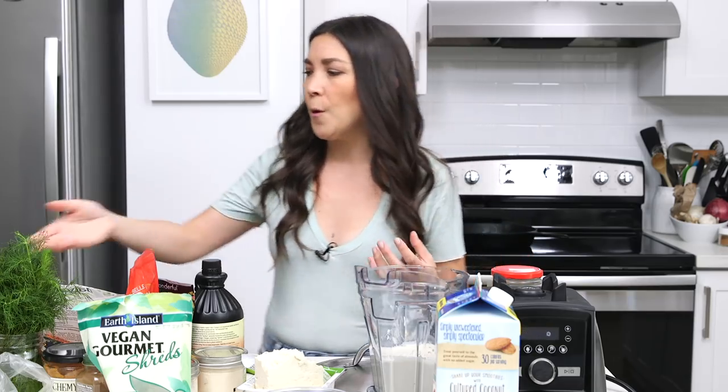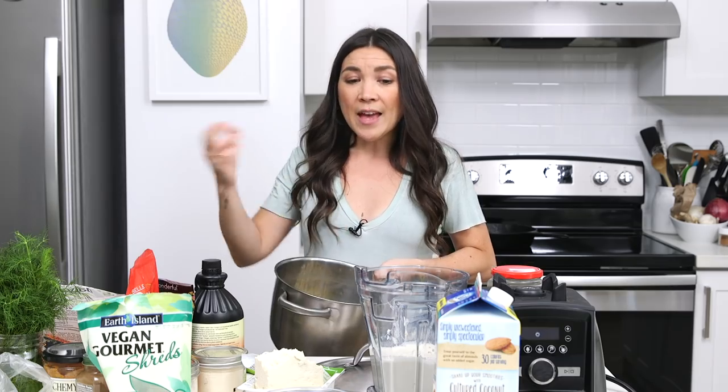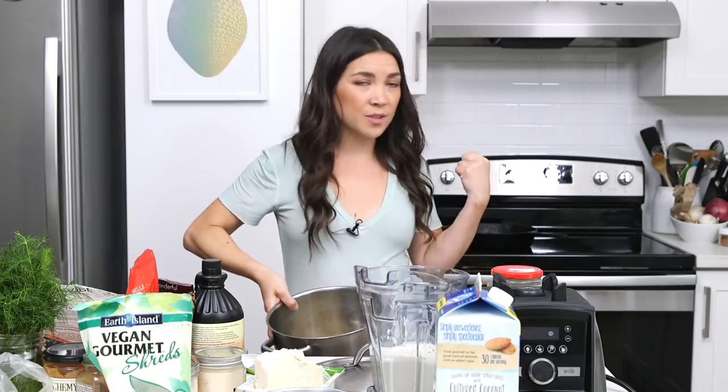So what I want to do is saute onion in here and garlic and the green pepper. Then add the sauce, get it gooey, add the noodles, and then dump that into a casserole dish, put those things on top with more cheese, and bake it. I think we just nailed it.